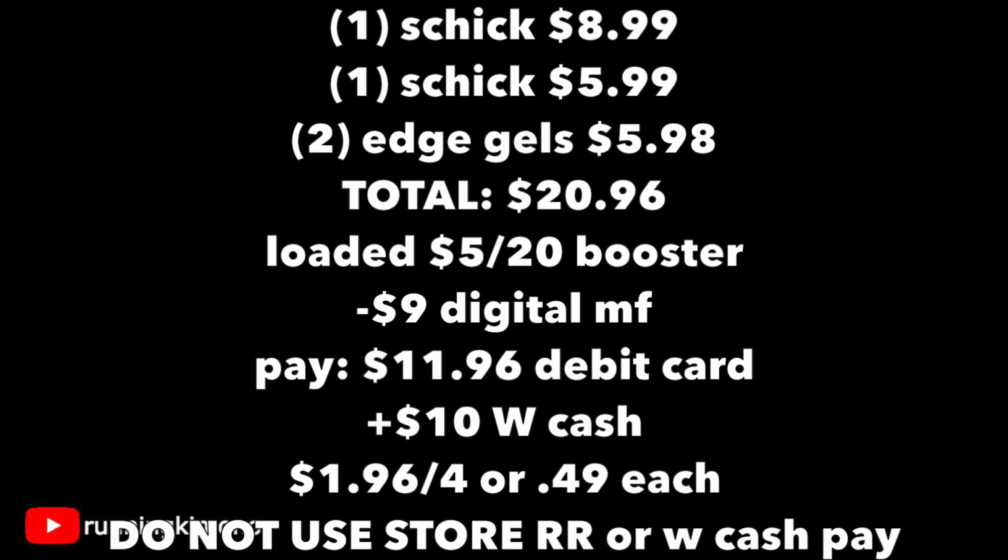You're paying $11.96 with your debit card, and then you're getting back $10 of Walgreens cash. $5 for the booster and $5 for the shaving promotion of spend $20, get back $5. It makes it $1.96 for the 4 or 49 cents per product. Do not use store register rewards or Walgreens cash to pay down the balance.